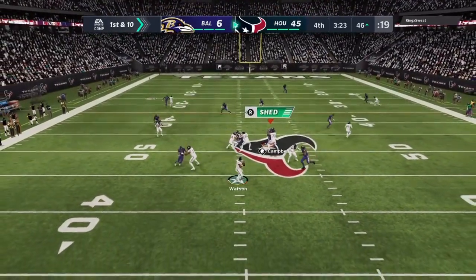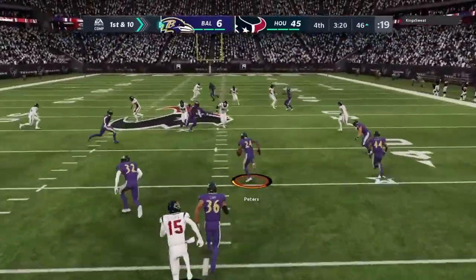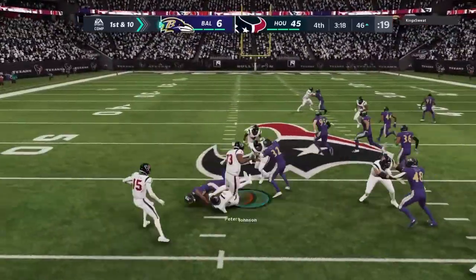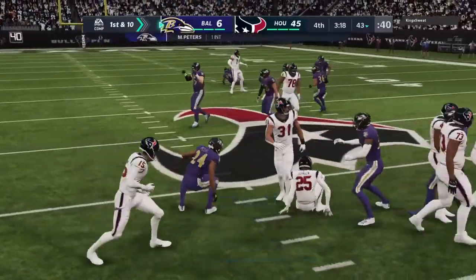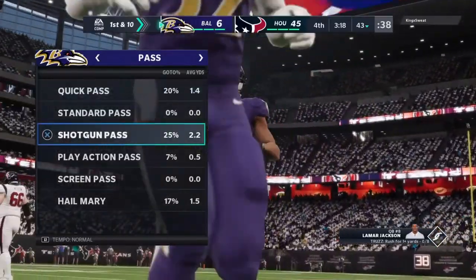On 1st and 10, Watson. And now Watson throws another interception. Picked off by the Pro Bowler, Marcus Peters. And he's able to get it back here to the 43-yard line.